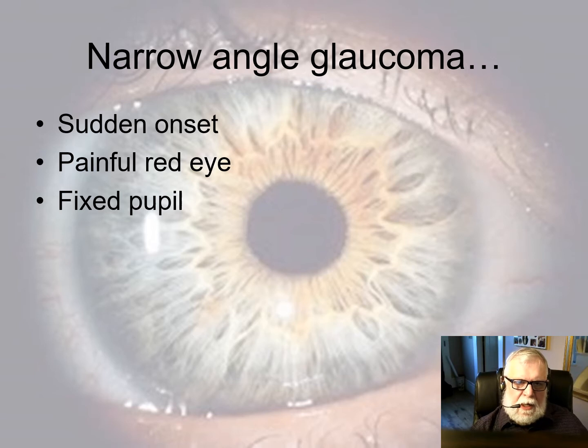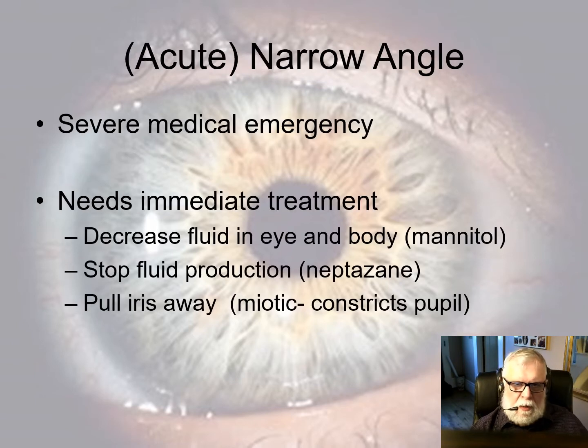So we said you get a painful red eye, a fixed midpoint pupil, and it is always sudden onset. It's a severe medical emergency. They need to go to the hospital immediately. We'll give them a medicine that decreases the amount of fluid in the body, which actually decreases the pressure in the eye. We'll block an enzyme called carbonic anhydrase, which is what Neptazane does, and it will stop the production of aqueous humor. And we'll also try to pull the iris away.